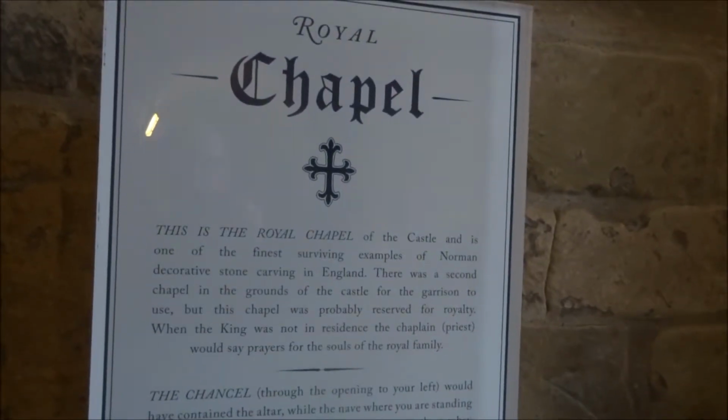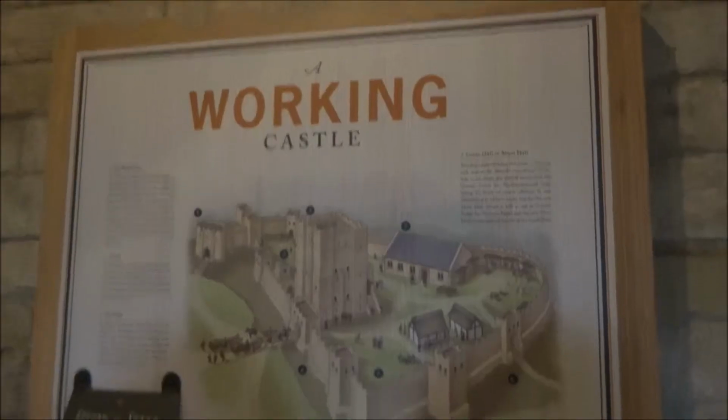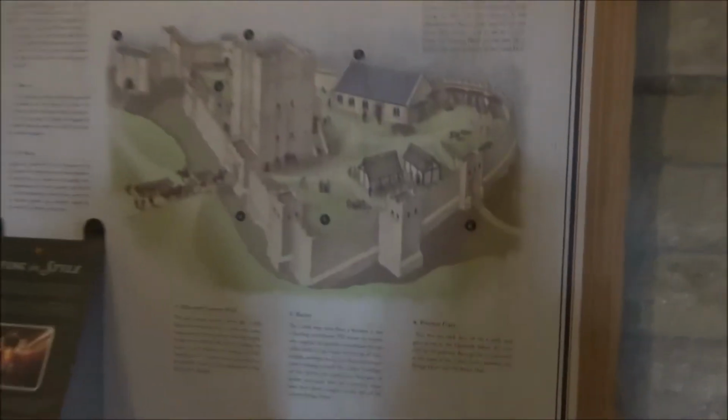Norman decorative stone carving in England. It's surprising, really. Well, they've obviously fixed it up nicely now, but it's not really mentioned much in the literature. This is what the castle looked like in its heyday.